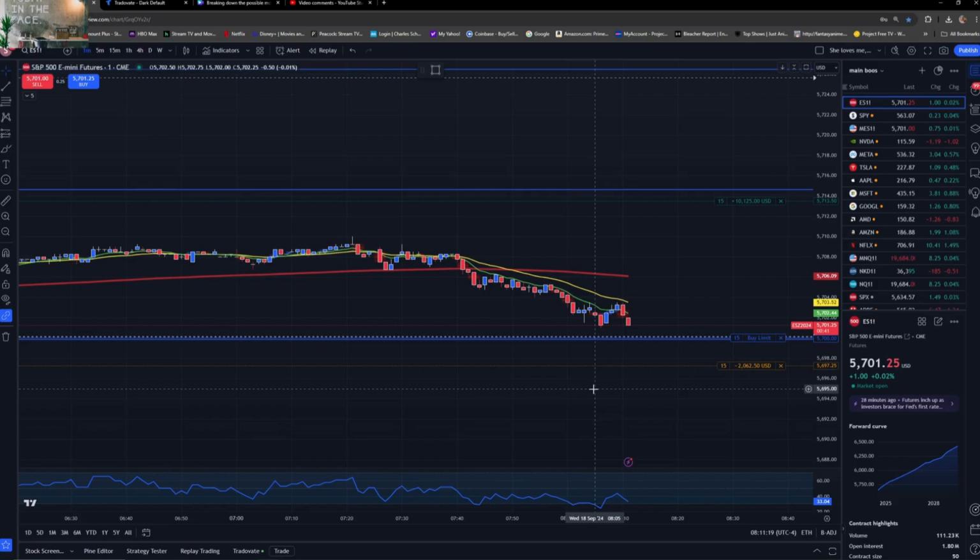There you go, back to 5701. We need literally $1 to reach the level of entry. And we now know that we can go up $3, so $3 will give us $2,500 on a $15 trade.